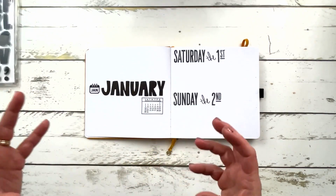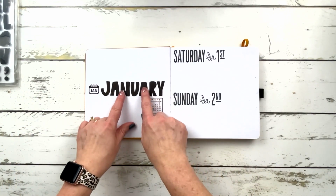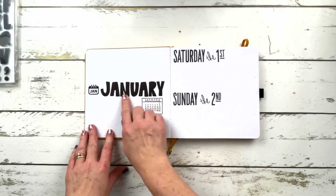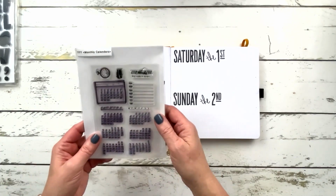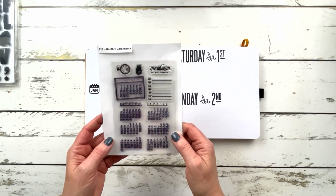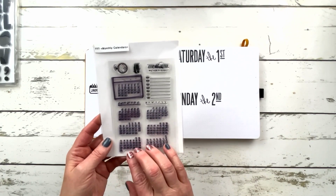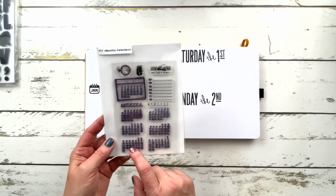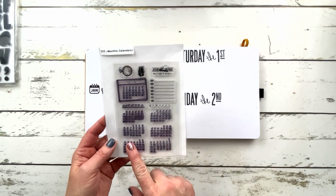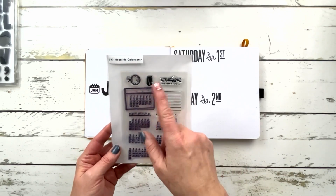I just love that it's so chunky and bold, but it's still a little fun. I love that the holes aren't punched out, so to say. So I used that, and then I have this stamp set that I found last year. It's not the best quality. In fact, it's pretty pitiful, but it was all I could find at the time for what I was looking for. And this was before I really knew about a lot of other stamp shops that probably have something much better than this. But I got this one off of Amazon, and it's just a monthly calendar.